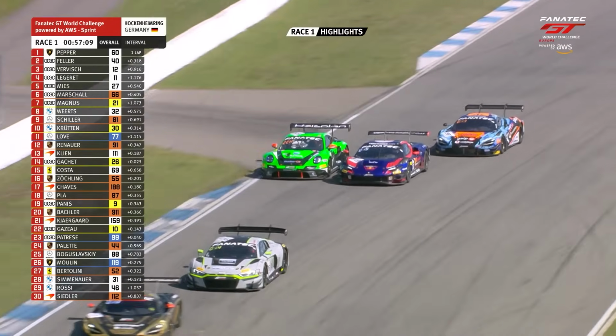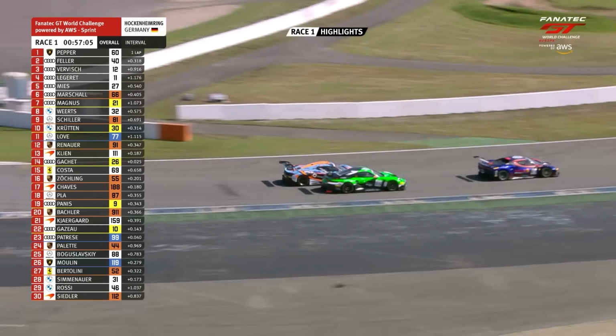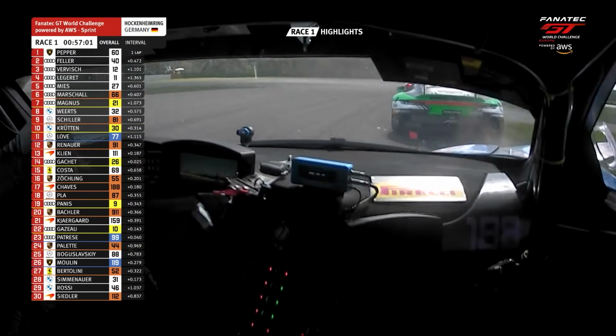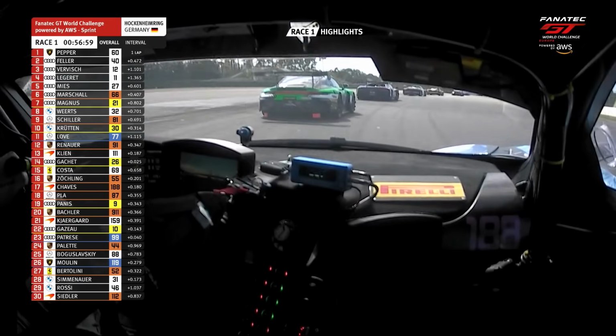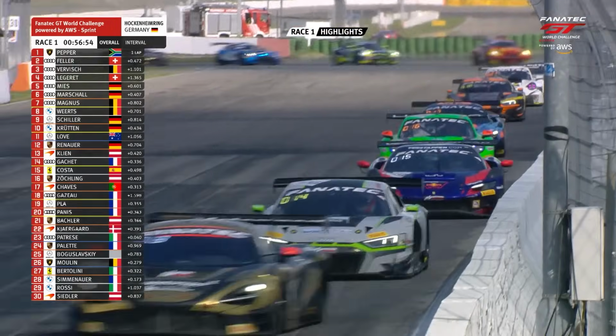So that, well, certainly will be a full course yellow, I suspect, to get that car removed. And that inevitably leads to, David, you know what? Safety cars lead to safety cars, don't they? They breed them. And we've also got Sebastian Bode's Mercedes into the pits. That's picked up damage. So the hairpin 2 laps in a row has been a pinch point.